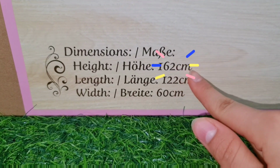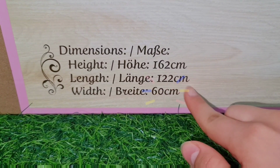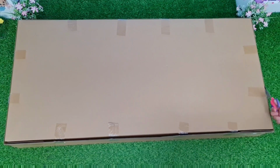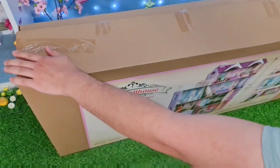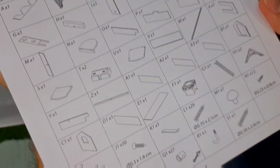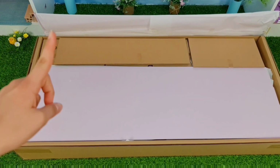Dimensions: height 162 centimeters, length 122 centimeters, width 60 centimeters. My brother Mohammed will unbox and build it. Instruction paper that we need. We will get out all these things from the box.